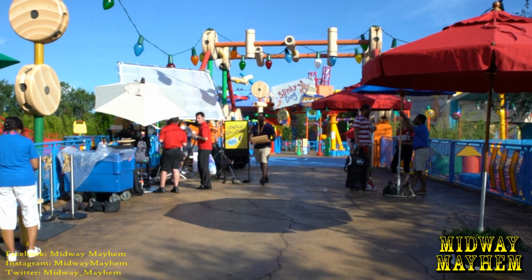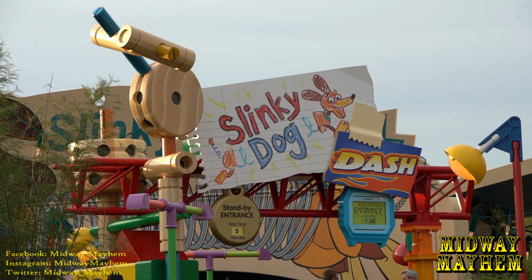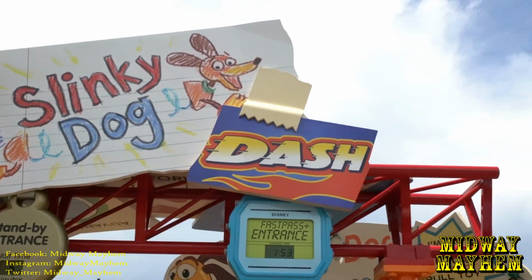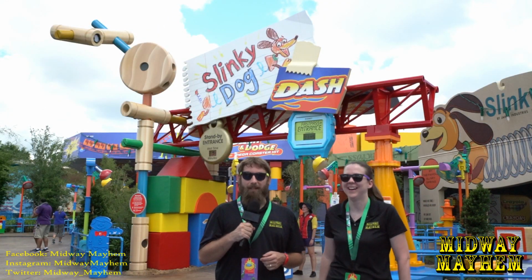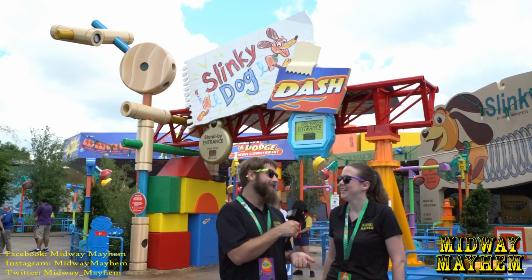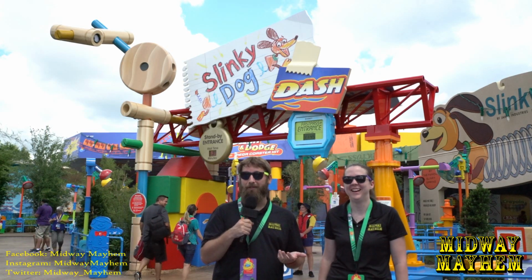Now we are on our way to Slinky Dog Dash, and this is leading towards the entrance. It is time to get that credit, and right now we're about to do Slinky Dog Dash. Lauren, this is a new roller coaster for us. Are you excited? Are we getting a dog credit? Is that what we're getting? I know we're at least getting a coaster credit of some sorts, but this is a mock launch coaster.